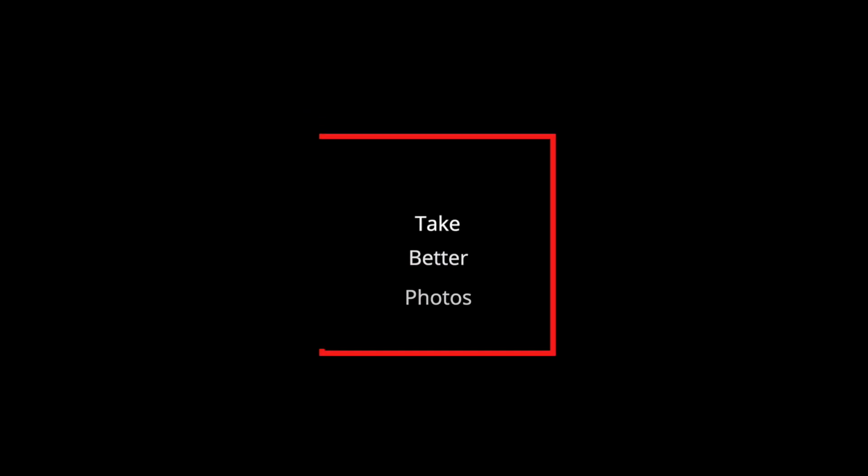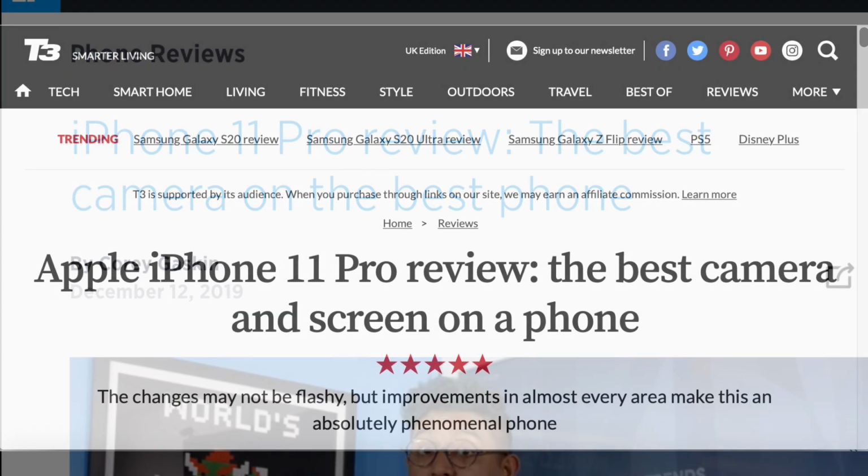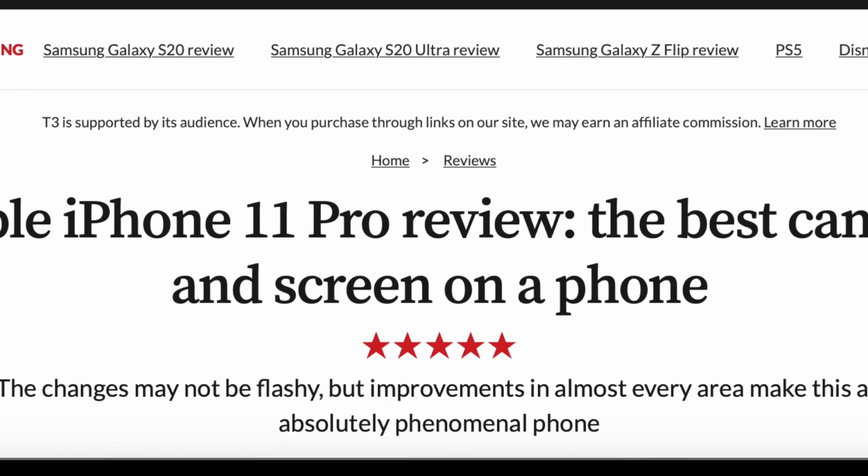So iPhone 11 has had many glowing reviews for its camera. Now that I've finally gotten my hands on the iPhone, I was able to give a proper comparison with an older device. So here are what I believe are the three main improvements of the iPhone 11 camera, which will benefit your night shooting.